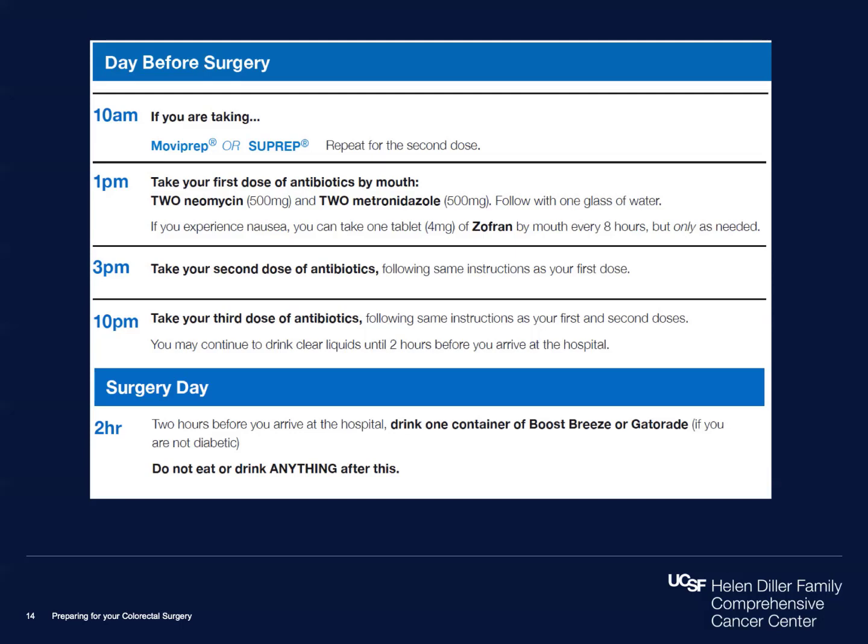If you are someone who knows that with antibiotics you get nauseous, please plan to take the first dose of the Zofran about 30 minutes prior to your first dose of antibiotics. So at about 12:30 p.m., if you are a person who gets nauseous, then you should take your first dose of Zofran at that time. If you are not someone who gets nauseous with antibiotics, don't worry about it and only take it as needed.